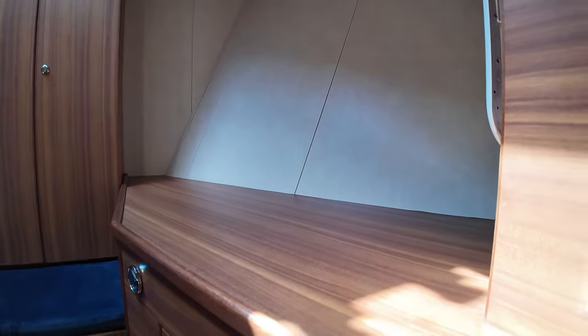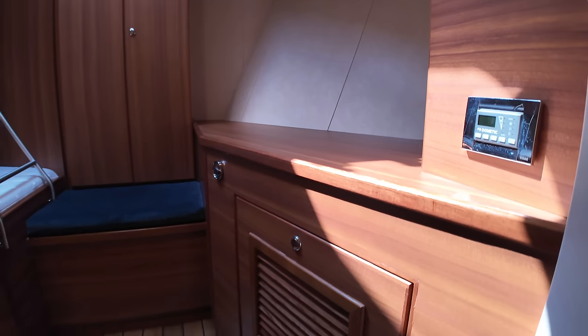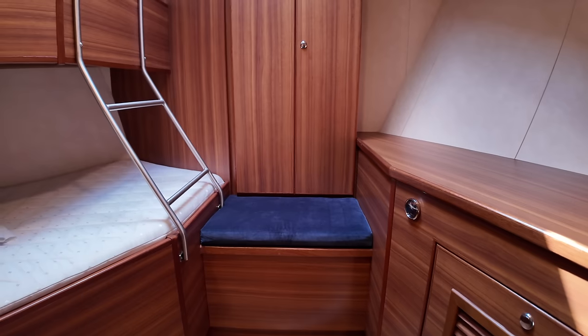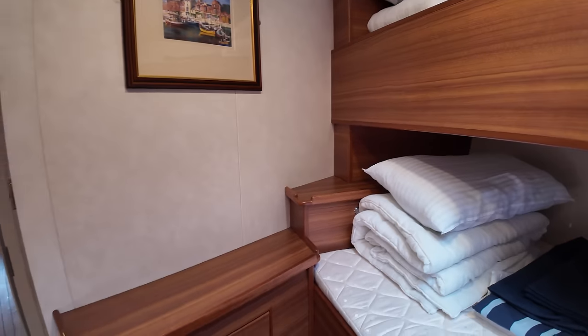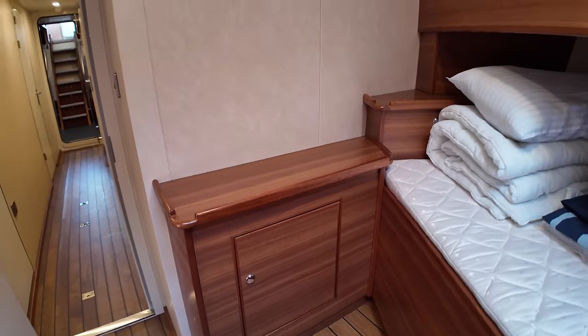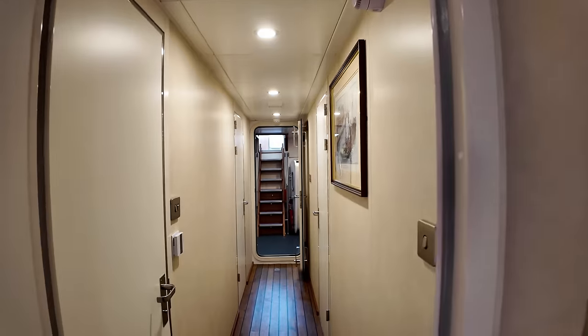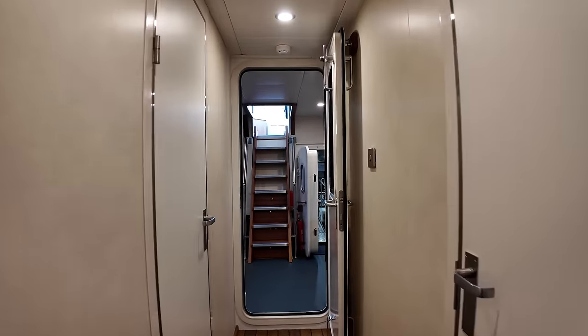You could even really, if you wanted to catch up with some emails, put a chair in here and use this as a mini office. I think that's probably what I would do if I had this boat. I'd use this area as a mini office. But there's some more storage there on that bulkhead. Right, let's go aft, back into the passageway. And I'll take you now into the master cabin.